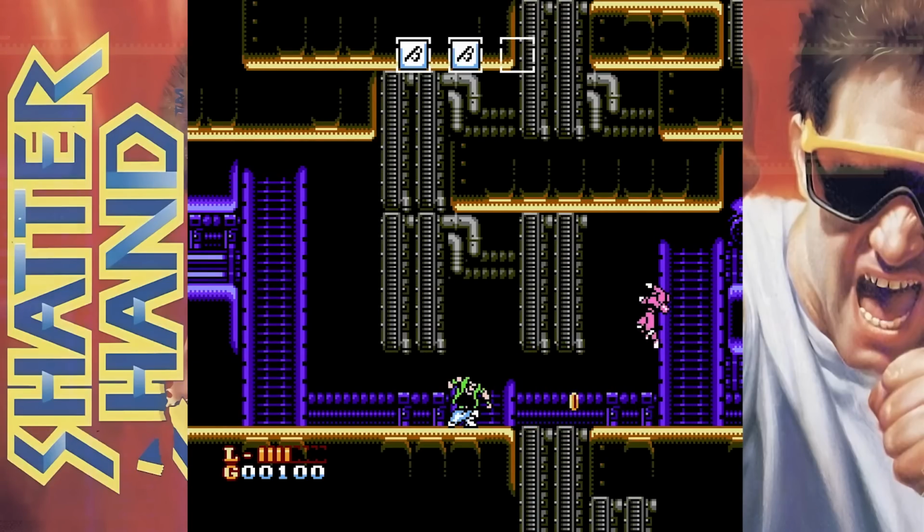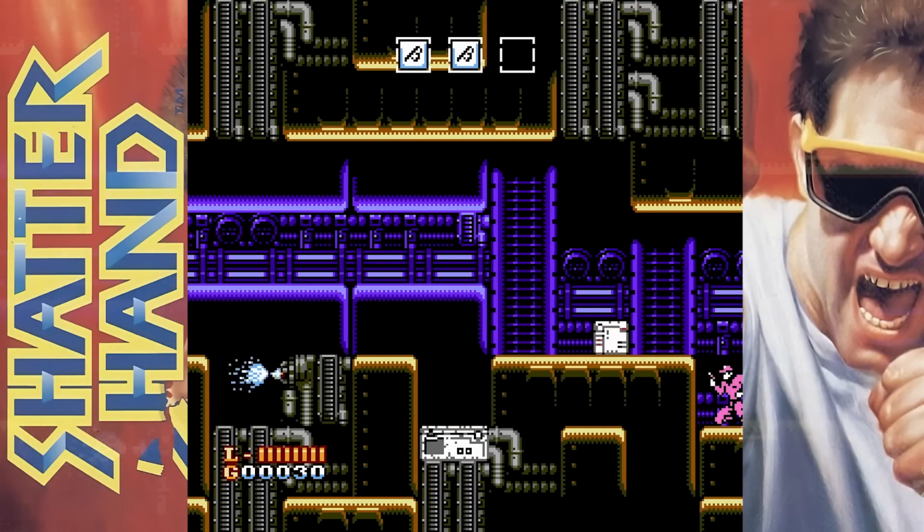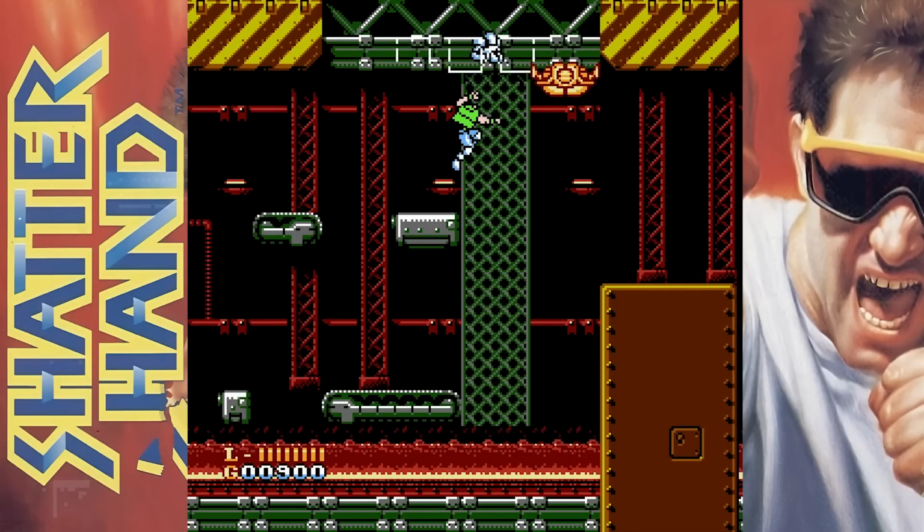Enemies will also drop coins upon defeat, which you can spin at these stations to heal or power up. And you also got this cool grappling mechanic.